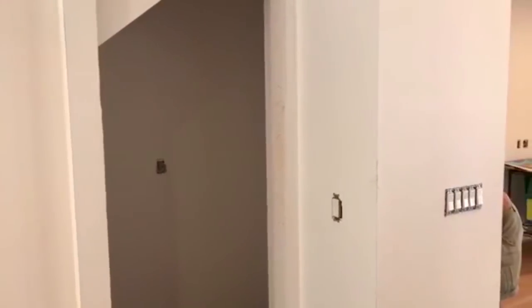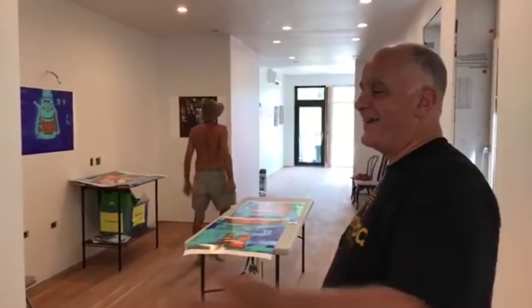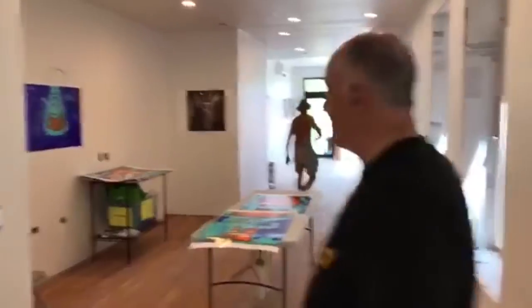So now we're going to go down to the living room and kitchen and gallery, and then we're going to go down to the garden level. That's a closet. Our permit allows us to turn that into a powder room, but a powder room means more water, and we need closets in this space.